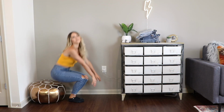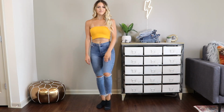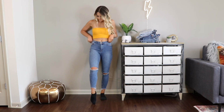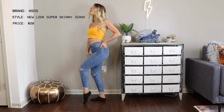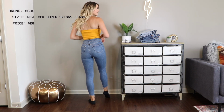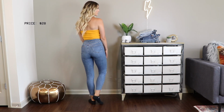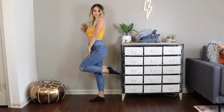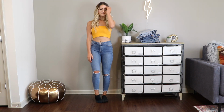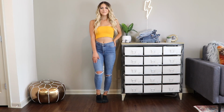Last pair of jeans are from the brand ASOS. These again are very inexpensive and very affordable. The style is called New Look Super Skinny Jeans, and they were $28. I'm pretty sure they're sold out on the website, but I will link them below just in case. Again, these fit super well. I love the raw hem of the bottom of the jeans with the cuts in the knees, and they just fit really well at the waist, and they have small pockets that really just accentuate your butt.